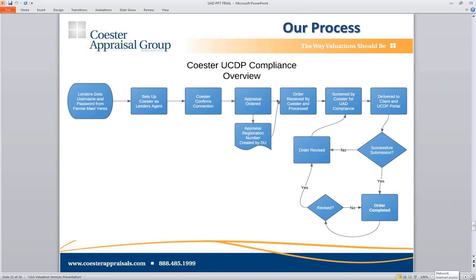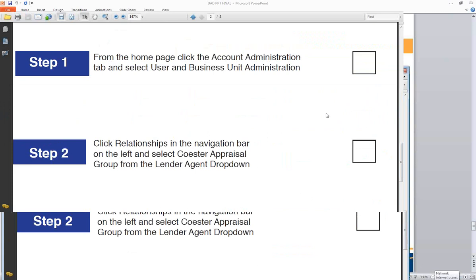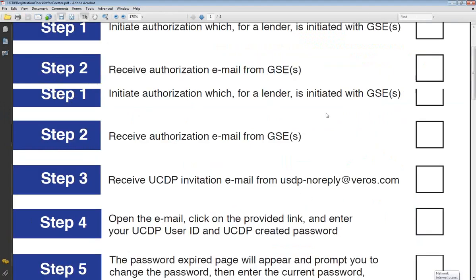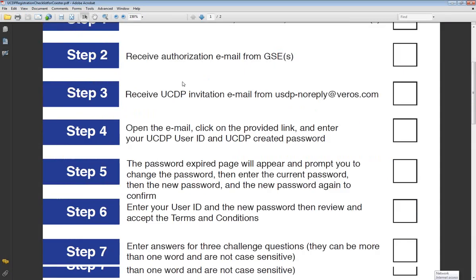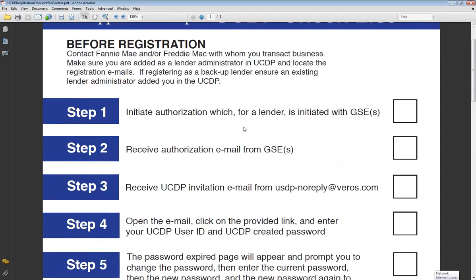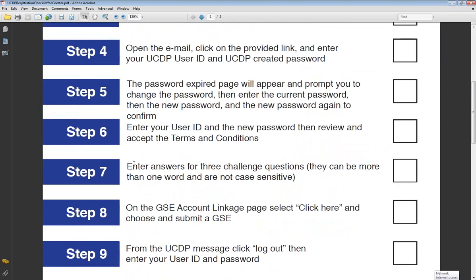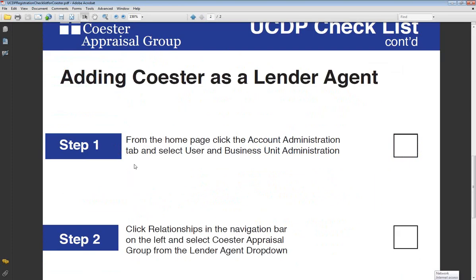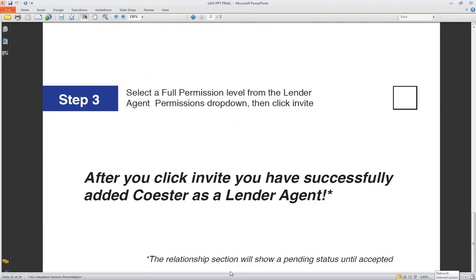We have a checklist here, which I will email to you guys if you ask me, as far as how to get set up. Essentially, this is kind of the 12-step program of how to get your usernames and passwords from Fannie Mae, how to log in, how to set up a company as a lender's agent, all those types of things. Fairly simple, but something that we're trying to help with as soon as possible.